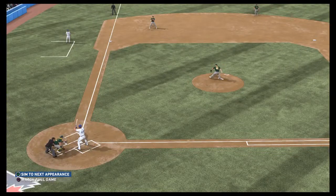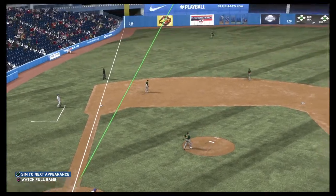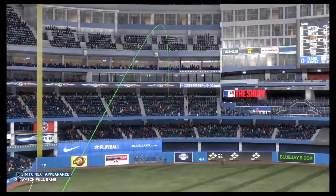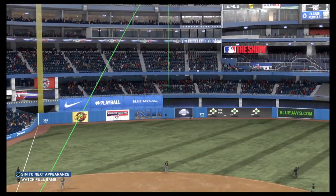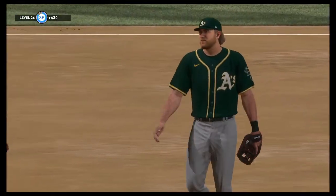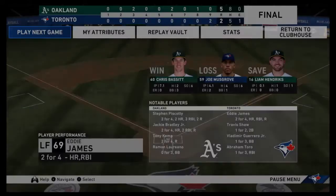What a great feeling right there as he circles the bases. Finally able to get this offense potentially going with one swing of the bat. Being shut out all game, but not anymore. And that's what he gets paid to do, shutting them down for another save.